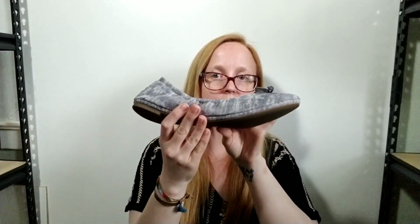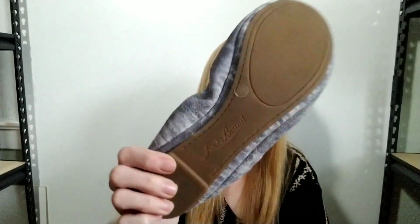Next is a pair of Lucky Brand flats. These do not sell for a whole lot, and these can be tricky to pick up because if you do not have this little sticker with the size on it, you are not going to be able to find out the size, because Lucky Brand is notorious for doing that. I don't know if they do that on purpose to prevent resale or what the deal is with that, but it is a little bit annoying.